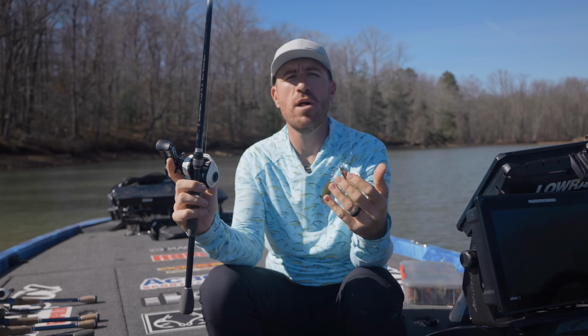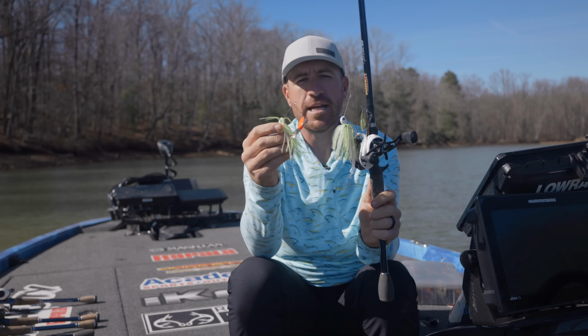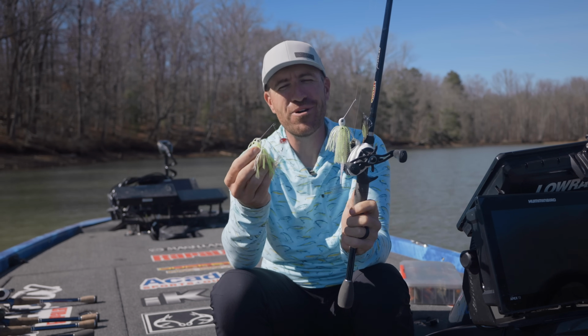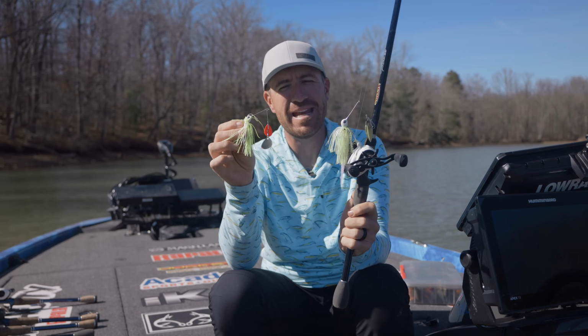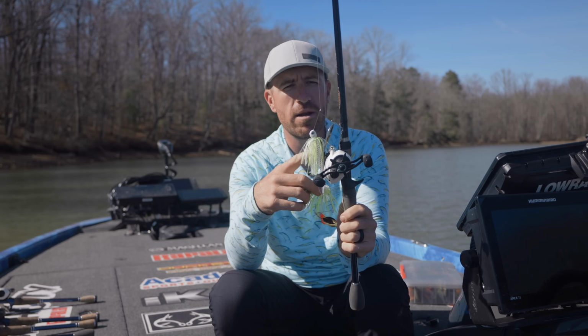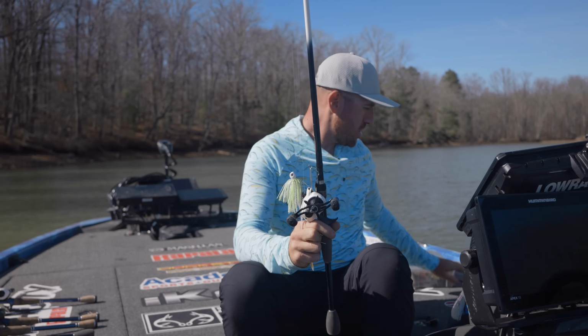I like a double willow if the water's just a little stained, but I also like an orange kicker blade with an Indiana blade on there as well. So this guy right here is Spring Ding. This one right here, I believe we call that, hold up, I'll tell you exactly what it's called.